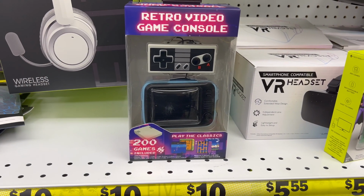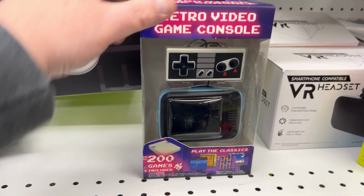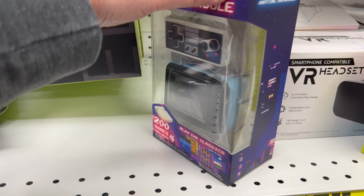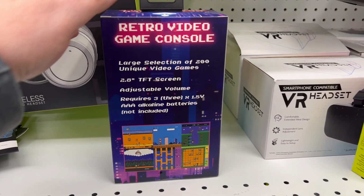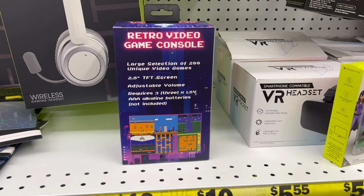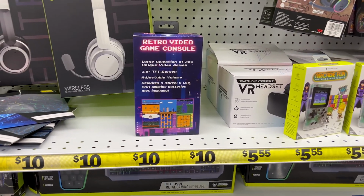As I walked through the section with all sorts of higher priced toys, gadgets, and consumer electronics, I stumbled on this bad boy right there on the shelves. That's right, the retro video game console. That's pretty nebulous, but it intrigued me. And for $10, I said, you know what? Live a little. Let's pick up a couple of these for friends and family.